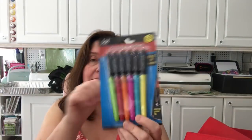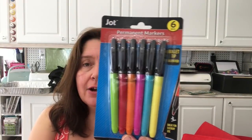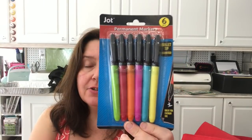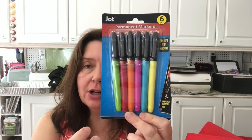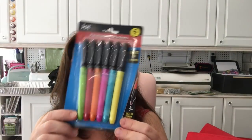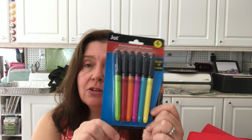I picked up these markers. They are from the Jot brand. I already have the other set by Jot, which is more primary and darker colors, and they come in a package of 8 for the same price. These ones are in a package of 6 for these different colors. They're a lighter color set than the other set. And I just bought these to show you that you can get your own.